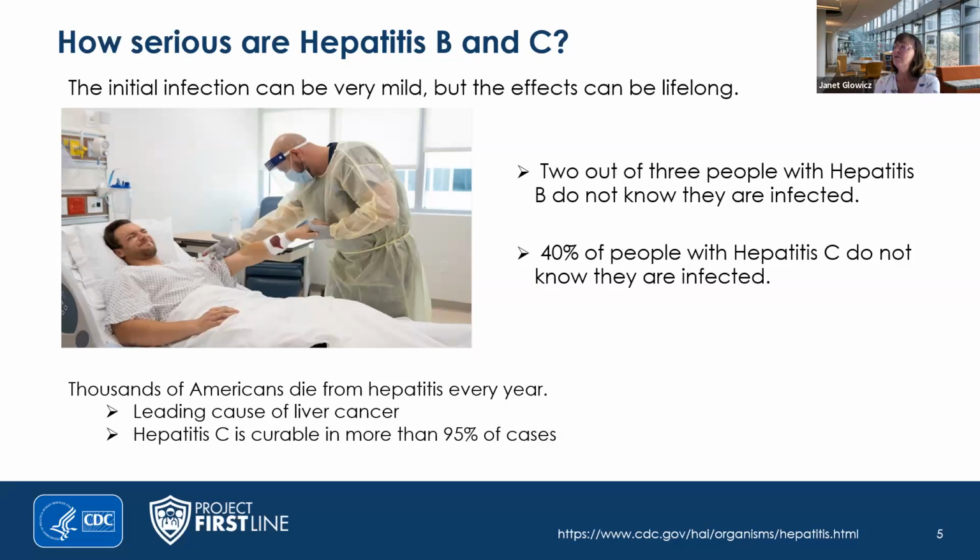Hepatitis B can result in lifelong infections that are contagious. These are often spread during childbirth. Also, injection safety is very important to stop the spread of hepatitis B. But these lifelong infections with hepatitis B are a leading cause of liver cancer. And hepatitis C, while it is a leading cause of liver cancer and cirrhosis, it is curable in more than 95% of cases.